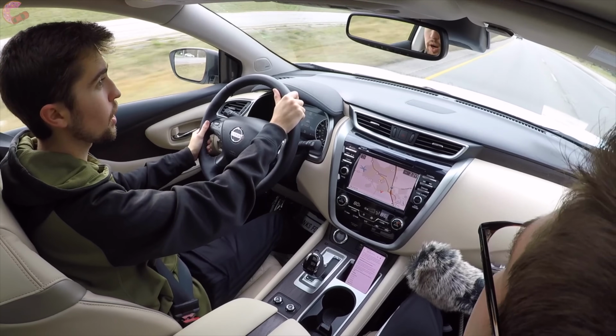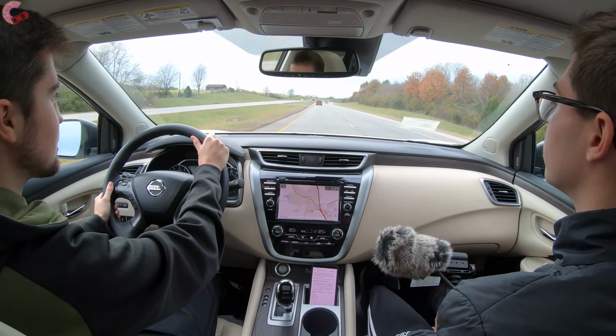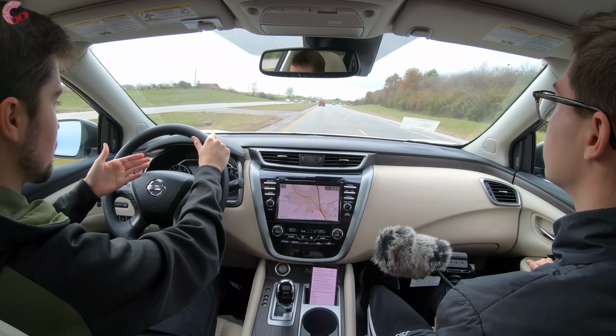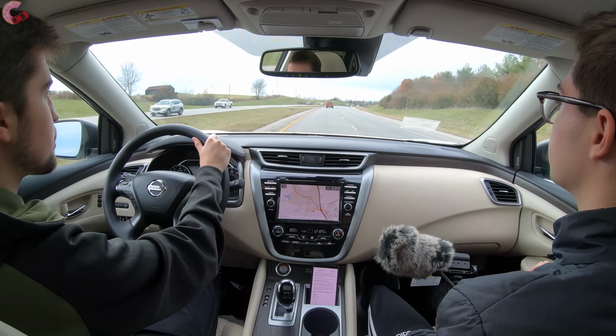Yeah, and it's definitely very quiet in here, despite the fact that it's incredibly windy outside today. You've got like hurricane winds, and we're going 60 miles an hour, so definitely very hushed inside the cabin.